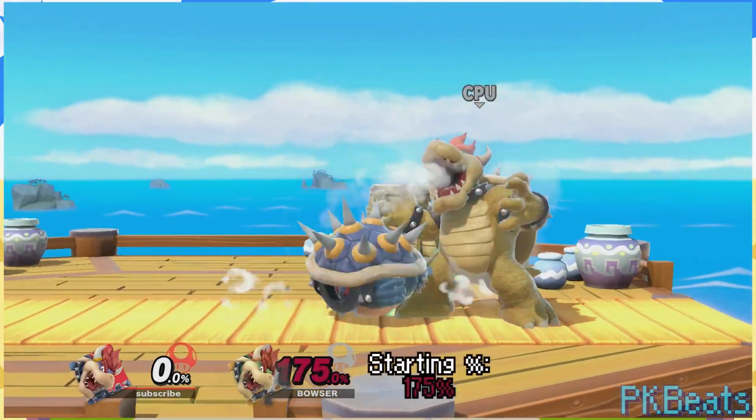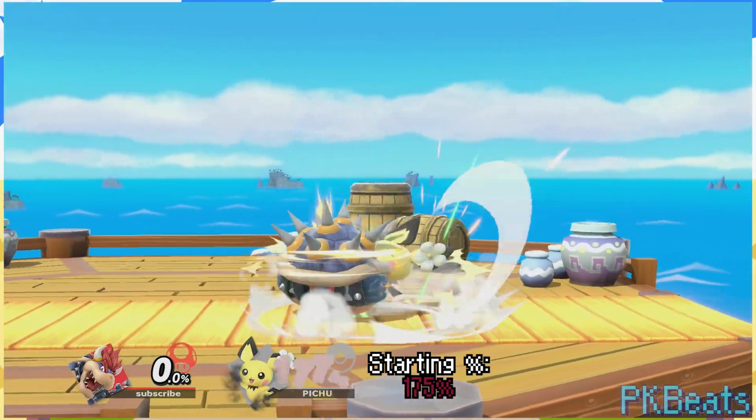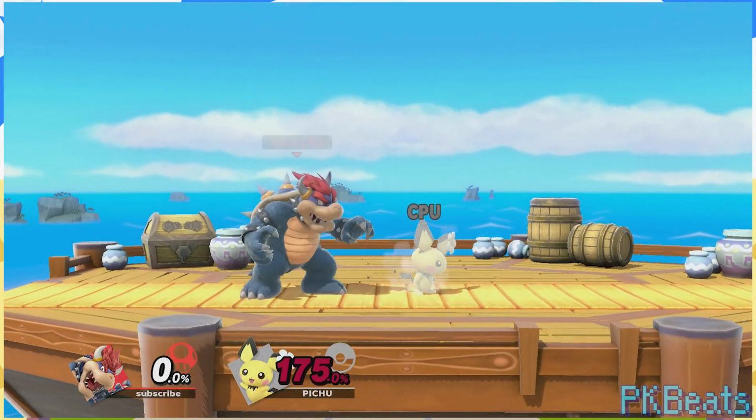In this specific method, it KOs at around 175% here for both Bowser and Pichu. Just like before, characters of completely opposite weight types are getting KO'd and thus launched at the same ramp up rate.